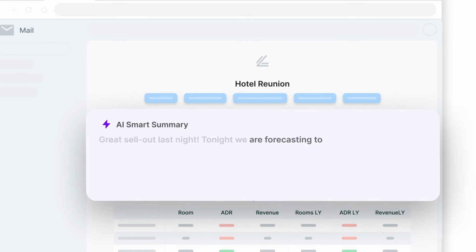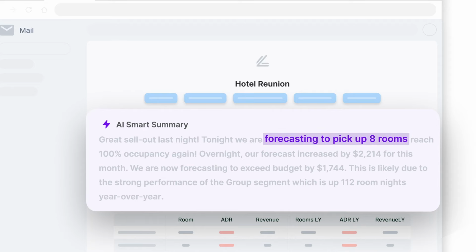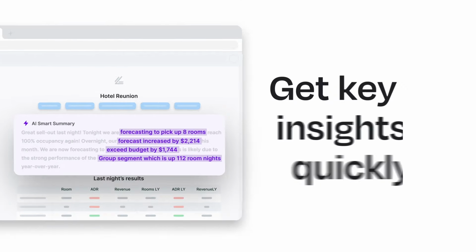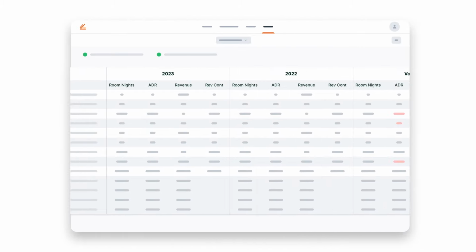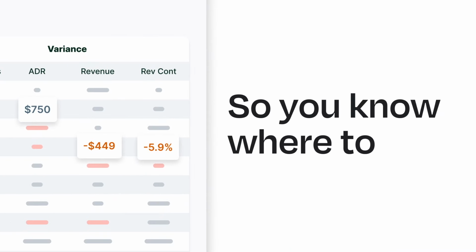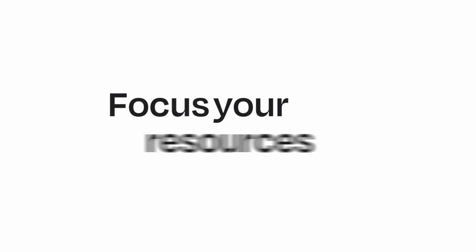AI Smart Summaries give you an easy-to-read report with everything that you need right at the top of your inbox every morning. Get key insights quickly by using Lighthouse's new AI Smart Summaries so you know where to focus your resources.